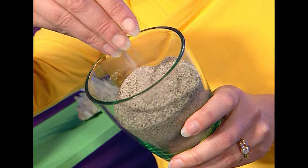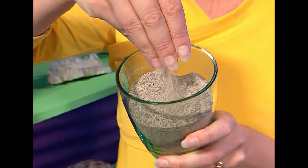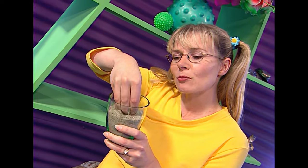In fact, you don't just find quartz in rocks. You can find it in sand too. Because quartz is really, really hard. And when other rocks are crushed and broken down and washed away, the quartz is left behind to make sand.